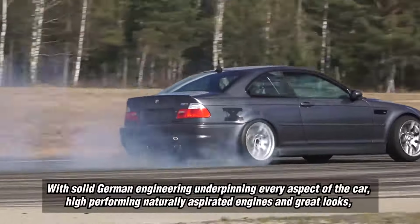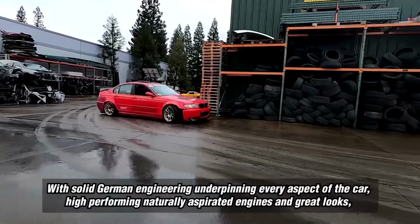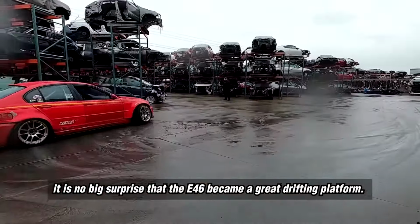Solid German engineering underpinning every aspect of the car, high-performing naturally aspirated engines and great looks, it is no big surprise that the E46 became a great drifting platform.